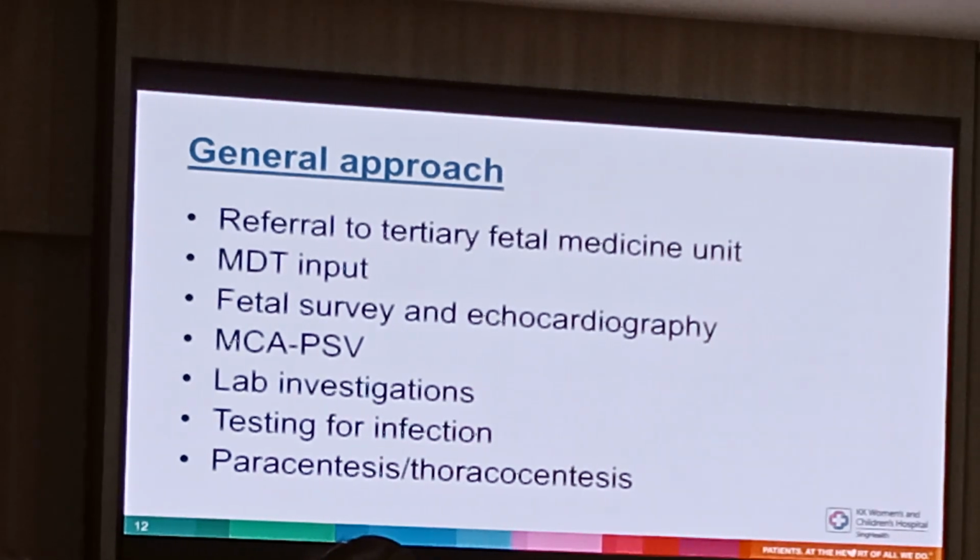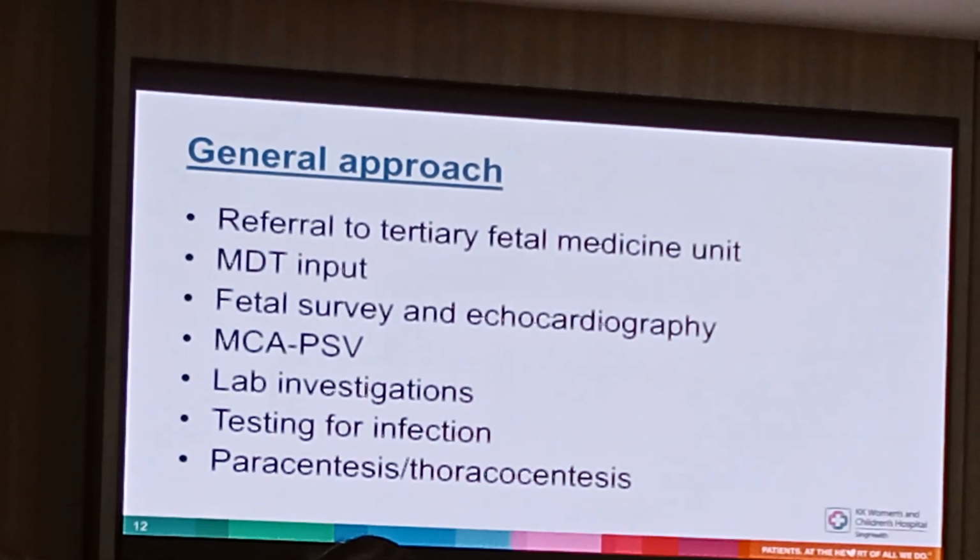Lab investigations of the mother usually concentrate on full blood count, MCV to exclude thalassemia, red cell antibody status, possibly infection screening, and maybe Kleihauer to exclude fetal-maternal hemorrhage. Testing for infection, we heard from Wen-Chan just now on the background of IUGR is similar, so we would usually send a CMV, toxo, and probably a parvovirus screen, either on maternal serology or amniotic fluid. And if we're putting a needle inside and performing a paracentesis or thoracocentesis, we can also send these samples for fluid testing, morphology, and fluid profile, as well as differential count.